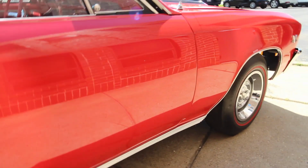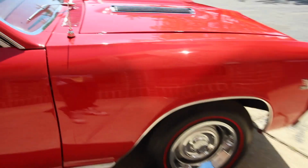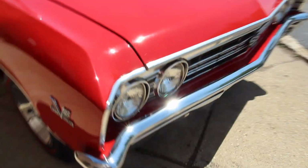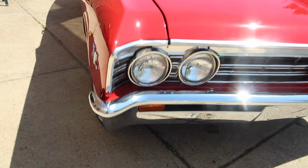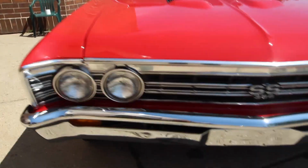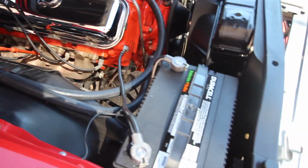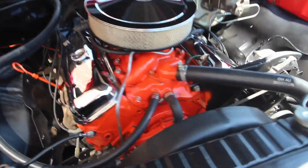I just wanted to get this bad boy on as soon as possible, show all of you the gorgeous car that Next Gen has. There are really no flaws in the paint, no chips, no scratches. Like I said, number matching 396, 350 horsepower, power brakes and power steering.